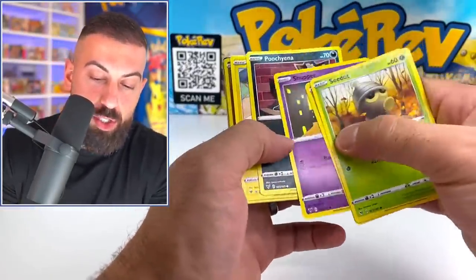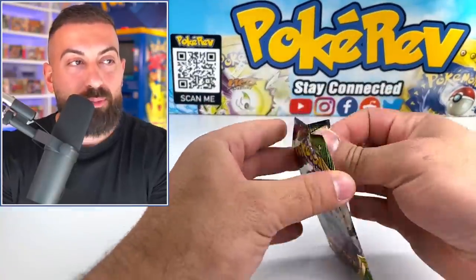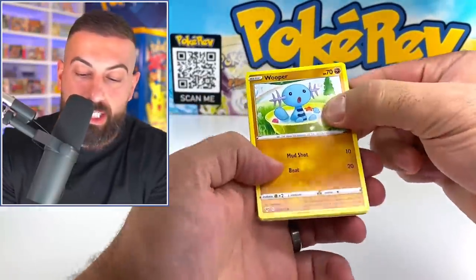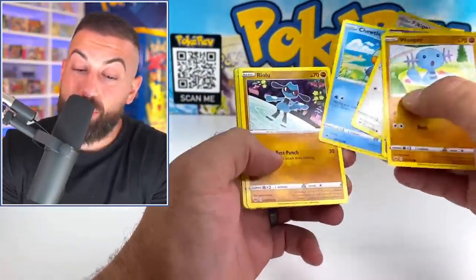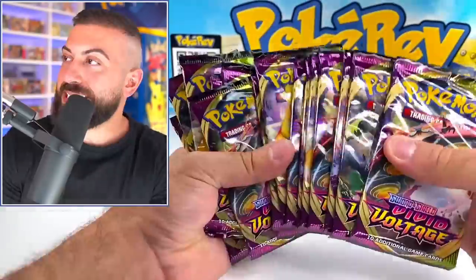All right, let's increase the speed a bit here. Shuppet, Pansage, okay, now what's up with the non-holos? I'm not used to not having a subset, that's the other thing. We have subsets in all these new sets. Not here. Jolteon and a Dialga regular holo. There's got to be one in here.